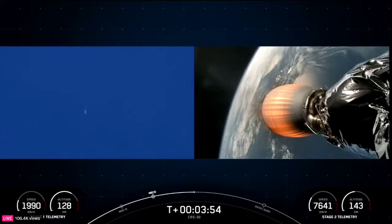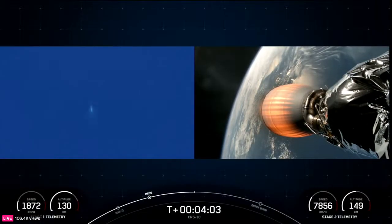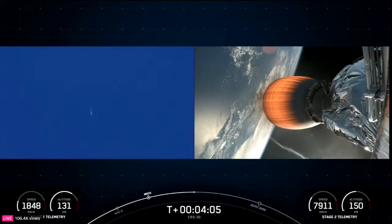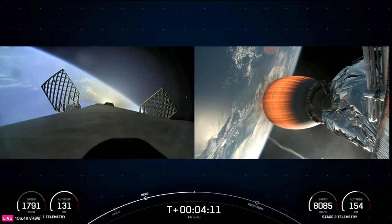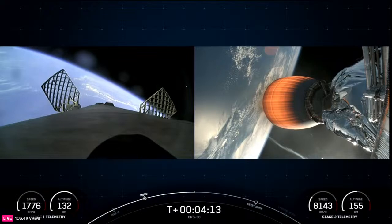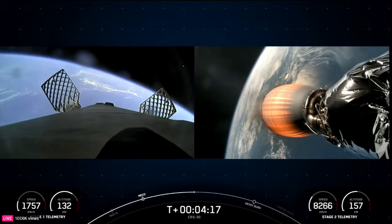On those live views of the first stage, you can see the attitude control system creating those beautiful puffs of white gas, and that's nitrogen from the cold gas thrusters of the attitude control system. And around T plus 6 minutes and 30 seconds, you should see on your screen the first stage's entry burn.